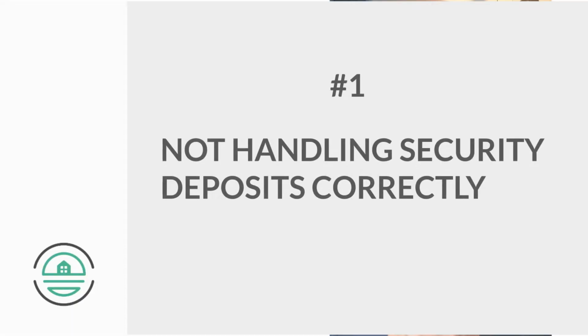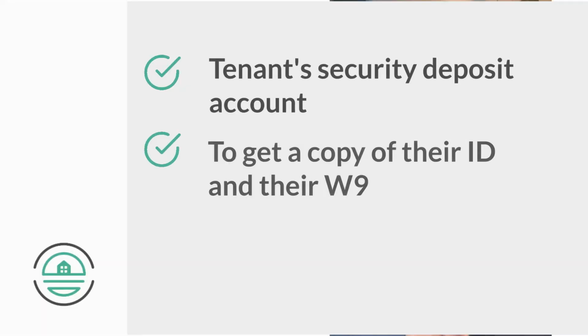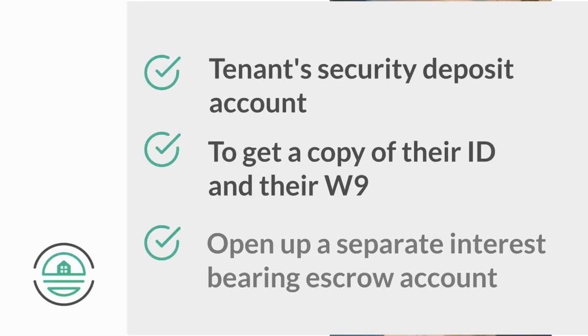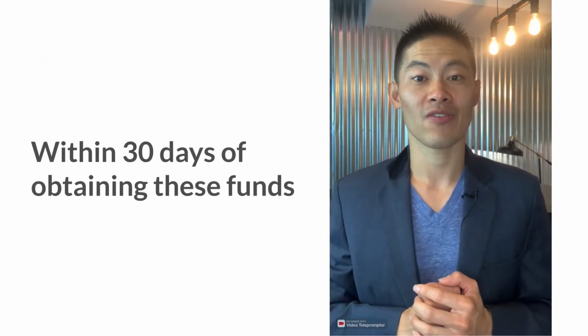So the first and most common reason is not handling security deposits correctly. In Massachusetts, we're actually required to take the tenant's security deposit, get a copy of their ID and their W-9, open up a separate interest-bearing escrow account at a bank, and then provide proof of the bank address and the account number to the tenants within 30 days of obtaining these funds.